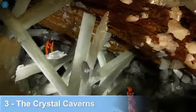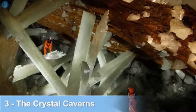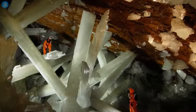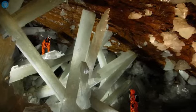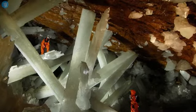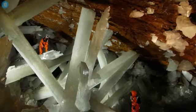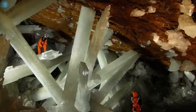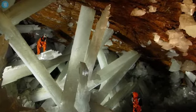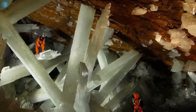Number 3. The Crystal Caverns, Mexico. Almost 1,000 feet beneath Mexico's Naica silver mine, a chamber dubbed the Cave of Crystals houses 36 pillars of solid crystal. It's home to the largest known gypsums, which are soft minerals made of hydrated calcium sulfate, on the planet. For around 500,000 years, the hidden chamber remained undiscovered. And that's probably for the best, because the nearby magma deposits heat up the cavern to temperatures of up to 112 degrees Fahrenheit. The caverns were first discovered in the year 2000 following mining operations, with visitors risking heat stroke just to see the beauty of the crystals firsthand.